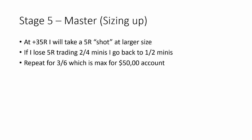The idea here is once I have made 35R, I will take a 5R shot at larger size, which is actually 10R. So 35R for me is $14,000 of profit. At that point, instead of taking 1 mini / 2 minis, so 2 minis is my bigger size, I will take 2 minis, an $800 risk for 1R, and $1,600 risk or 4 minis for 2R. Now, if I lose 5R, that's 10R of the old minis, I will go back to 1-2.